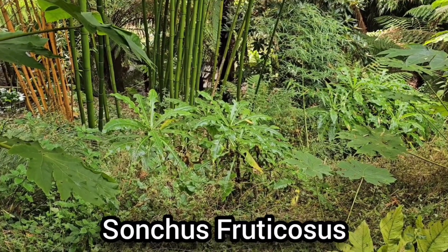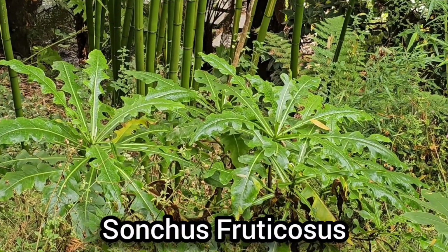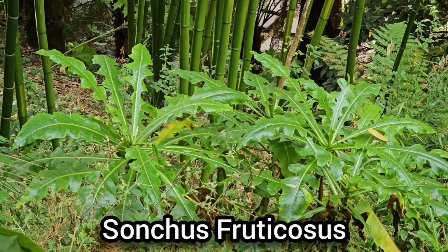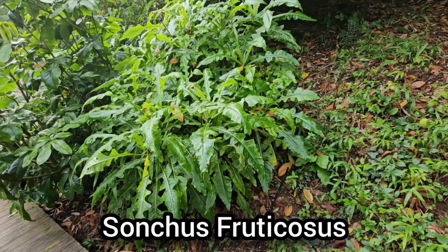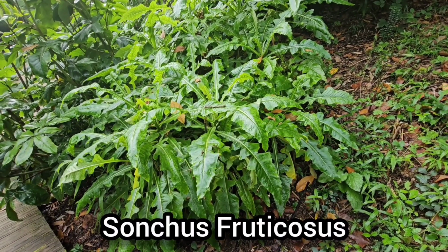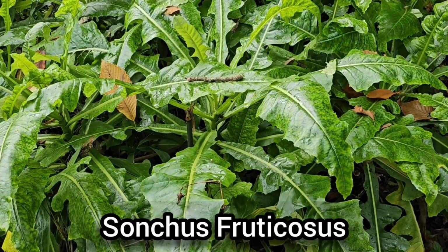Sonchus fruticosus is also known as the giant sow thistle. It's a species of flowering plant endemic to Madeira, and it grows up to 4 metres tall. Its appearance is like a giant dandelion and will definitely bring some interest into a tropical garden. It prefers full sun or part shade, however it's only hardy down to about 0 degrees, so would need additional protection through winter.